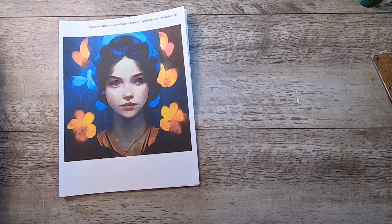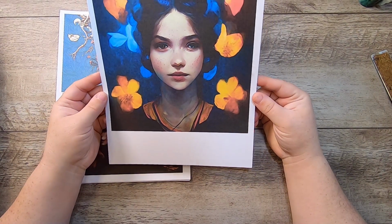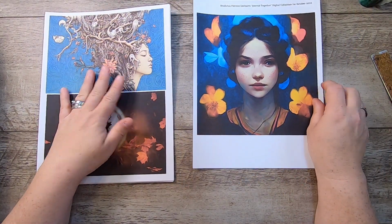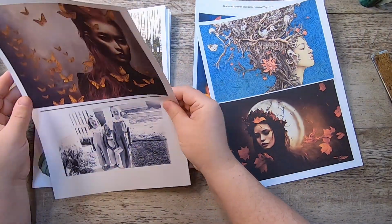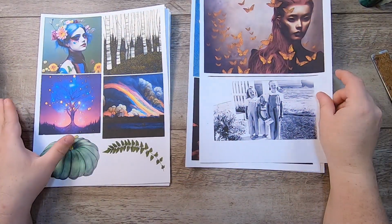So the centerpiece, the start of the kit, is this lovely lady that I have designed. I have worked on her for about a month now and I'm finally happy with her. So that's her. These are a couple of large journal cards that I've done. This is another large journal card that I've done, and then this is actually a scan of a lovely vintage photo of these cutie pies.